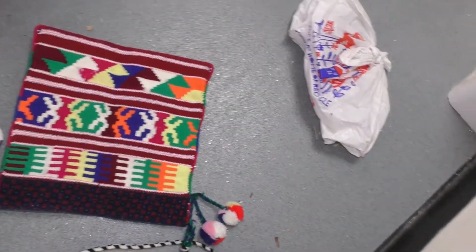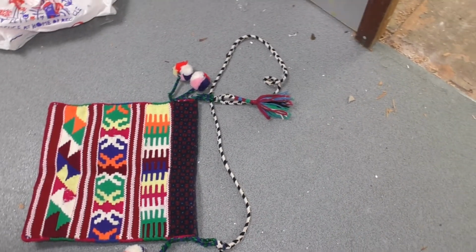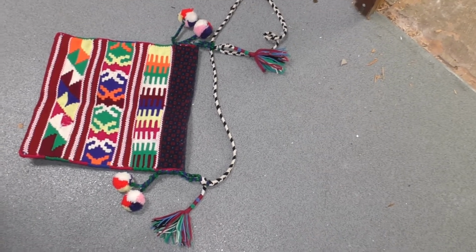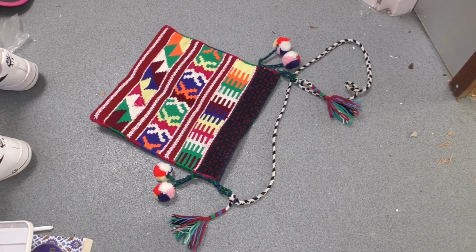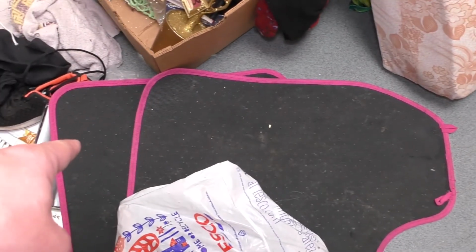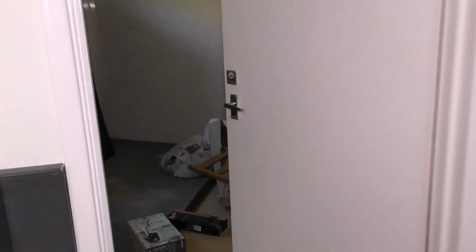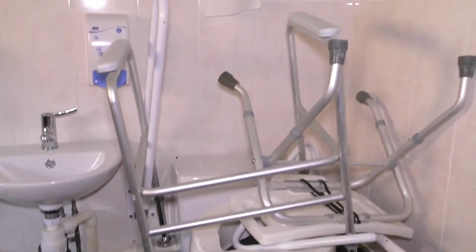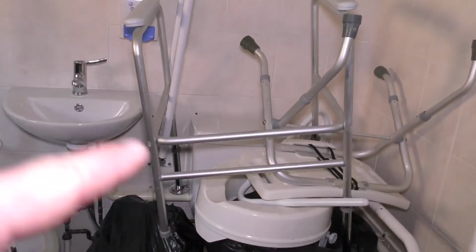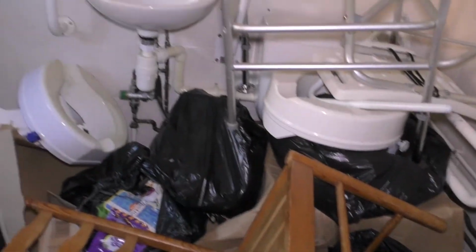Yeah. Oh, I like that little bag there. Look, that's knitted, that is, isn't it? That's handmade, knitted. It's probably one of the elderly residents here who would have knitted that. It's lovely, that is. Oh, nice car mats. Do you want them, love? Pink ones. Check this one out here. Another bathroom. All support bars, no one can get on the toilet seat.